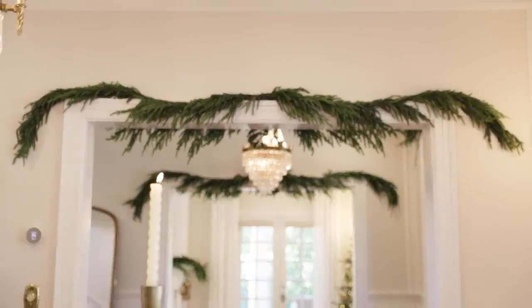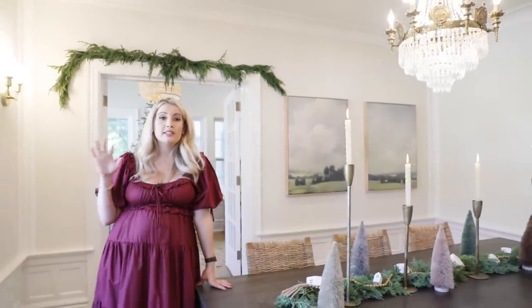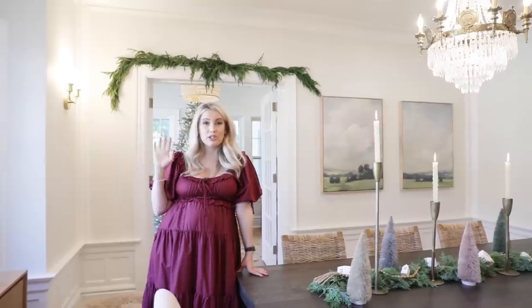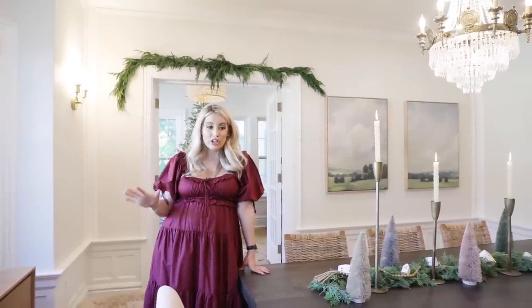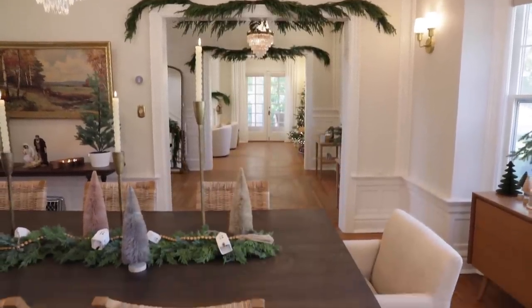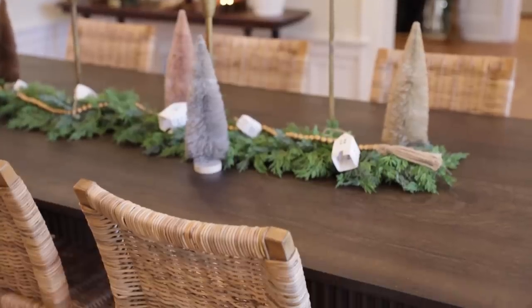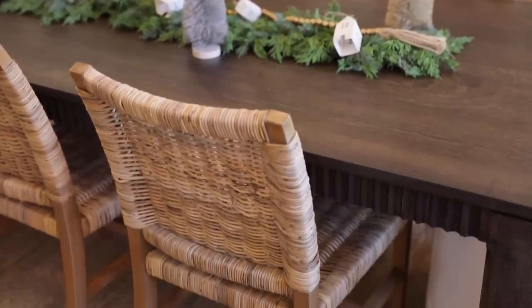If you've seen my videos as of late, you'll notice we have a new dining set, which, believe it or not, with this style Christmas decorations, I think looks so good. I had this custom made from my friends at Primrose. This is the Remington. I'm gonna take a seat here. And I love the dark wood mixed with the light wicker chairs and the light linen chairs.